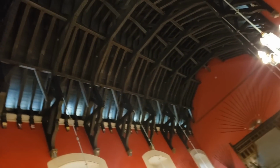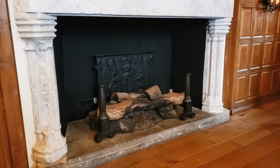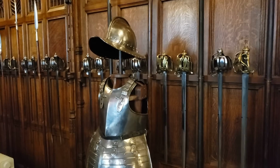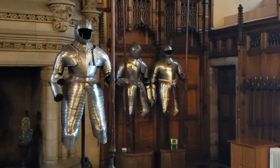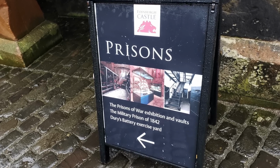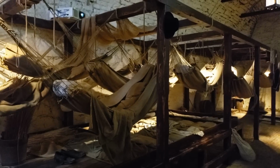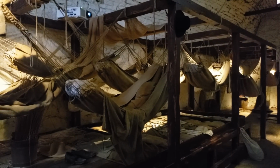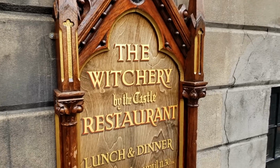Venture inside to experience the beauty of this medieval structure. Imagine warming yourself by this fire as one would. Visit the armory and spend your day with a knight, or two, or three. During our visit, there was an exhibition on prisons of war, where one could see where the prisoners slept and undoubtedly wept. When you're done having fun storming the castle, head back to the Witchery for tea.